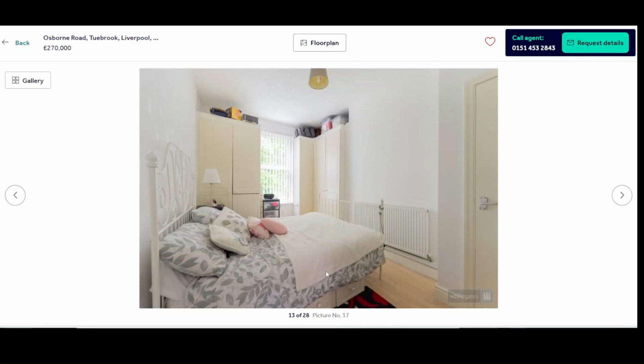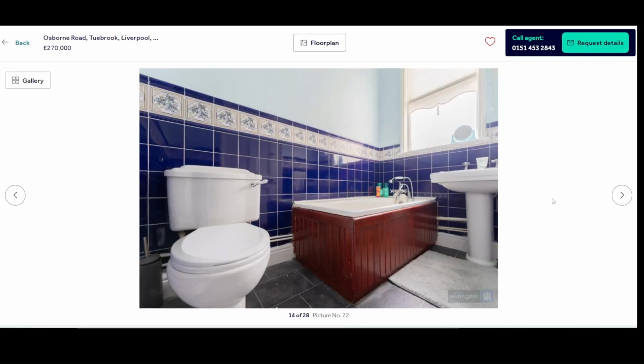And this looks like another room here as well. Again, quite big. It's got some storage in there. Don't know if they're inbuilt or not. Probably they are. But another window there as well. This looks like the bathroom. Tub there. Toilet, basin. Some nice, fairly traditional looking tiling around the edges there. And a window there.